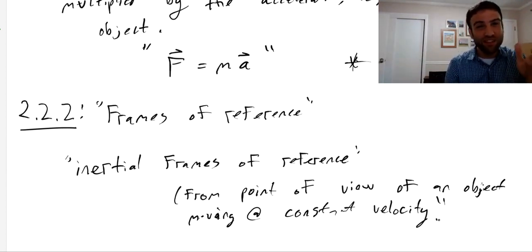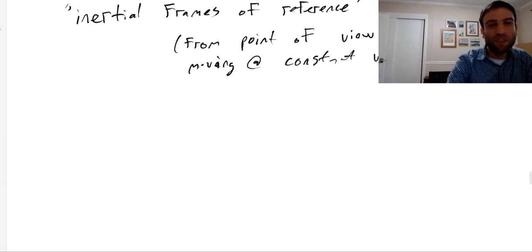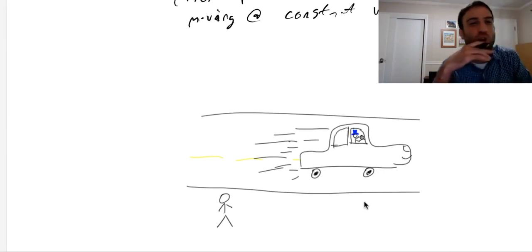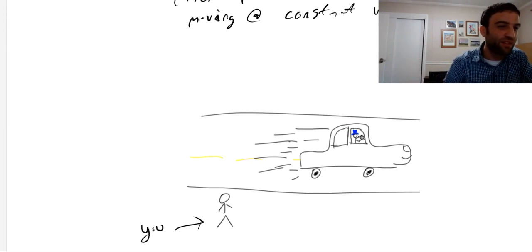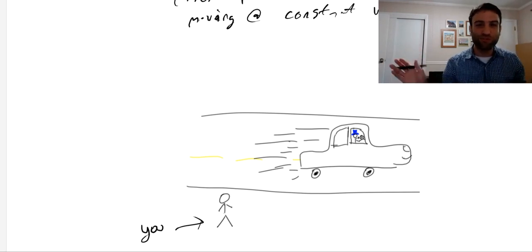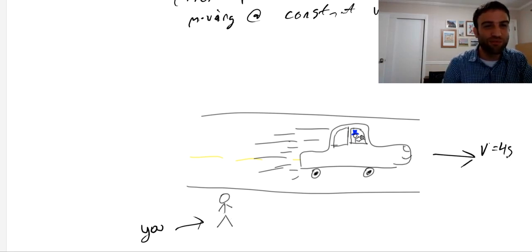Now, the details of the values you assign to different quantities might be a little bit different, but you can each completely explain what's happening with the same fundamental set of laws. So for instance, let's pull up another picture that appears in the lecture notes. Suppose you're standing on the side of the road and you watch your friend drive by in a very cool blue top hat, moving at some velocity in some direction. So let's say the car is moving at a constant velocity, so both you and your friend have separate inertial frames of reference. Each of you is moving at a constant velocity. You're moving at zero velocity, maybe your friend is moving at v equal to 48 miles per hour to the right.